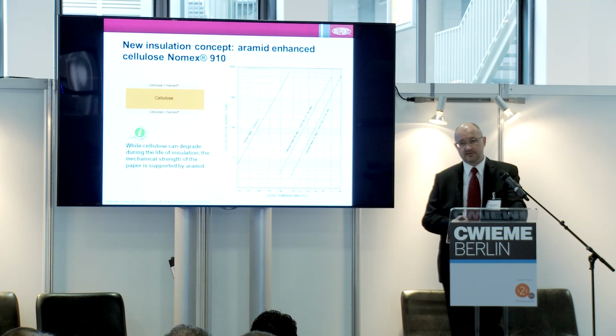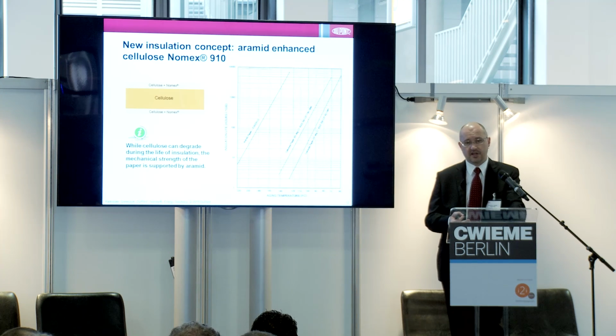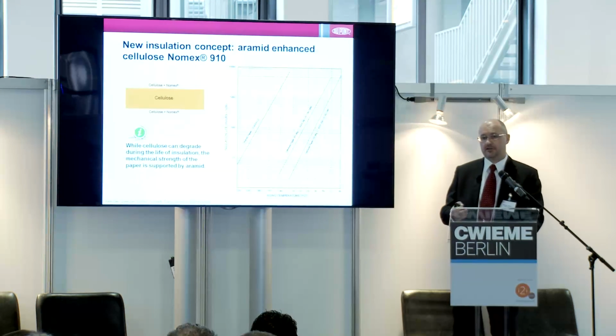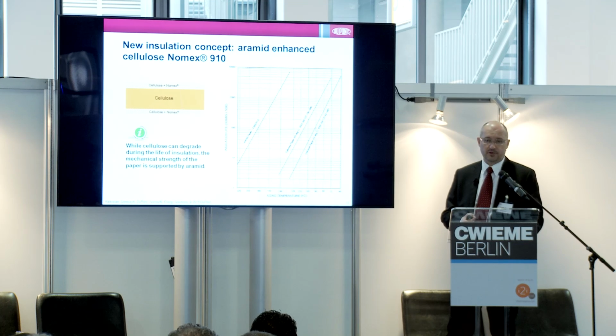Cellulose is a relatively cheap component, very common, with good properties, with the only deficiency that when it ages, it loses its mechanical performance. So we want to help cellulose survive the thermal stresses longer during its operation and extend its life by adding the Aramid binder. This is the same Aramid component used in the regular Nomex papers, which I talked about before. That's why the name of the product is still Nomex, although it's a different class of Nomex.